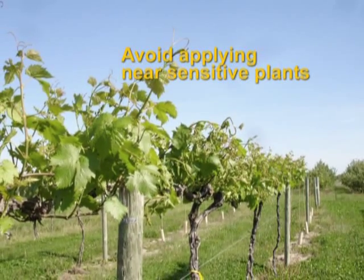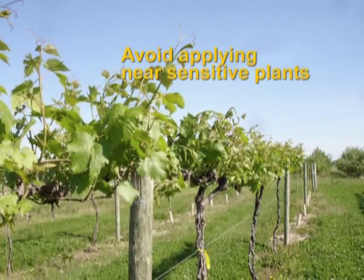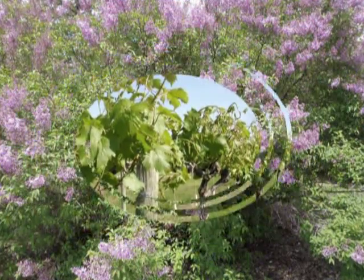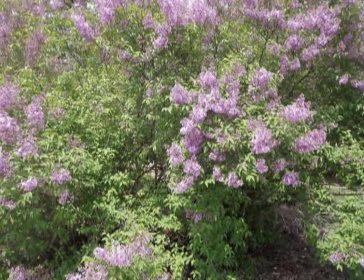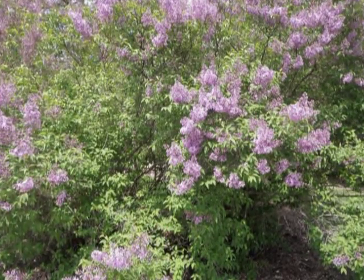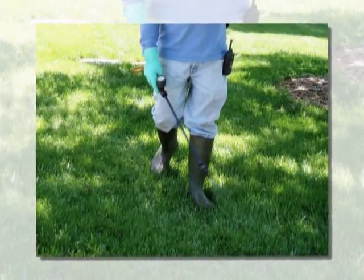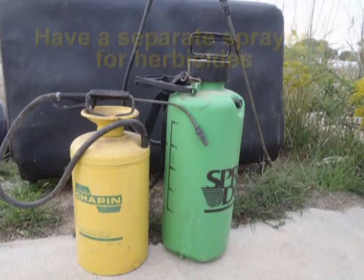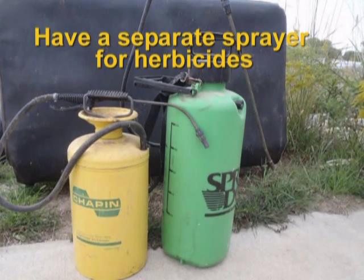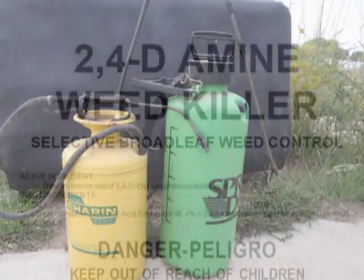Homeowners can avoid applying lawn herbicides such as the post-emergent broadleaf weed killers that contain 2,4-D and dicamba near sensitive plants. These products can be applied safely under most conditions, but be careful around desirable trees, shrubs, and flowers. There are a number of other things you can do to avoid damage from growth regulator herbicides. Do not apply insecticides or fungicides with a sprayer that has been used for weed killers. It's very difficult to remove all residue from a sprayer contaminated with 2,4-D.